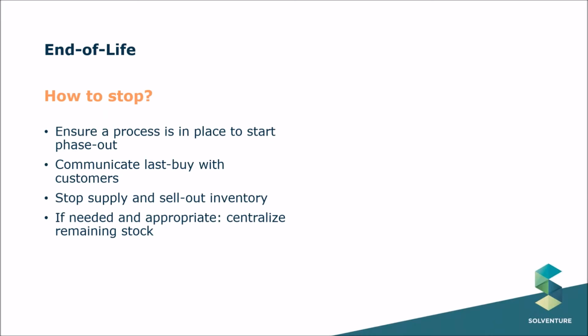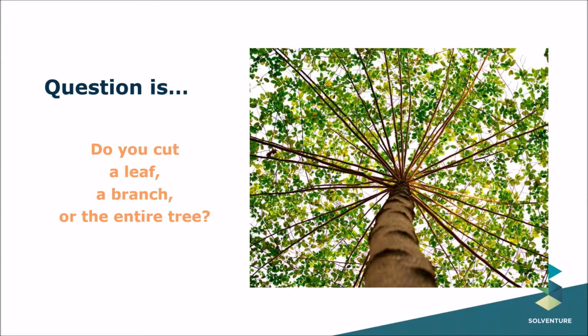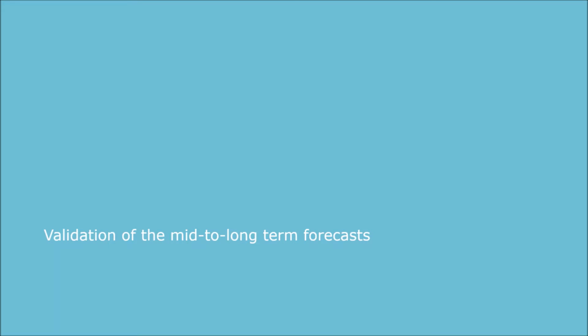Another question when it comes to phasing out stuff, well, you can cut an SKU, you can cut a product group, but you could also cut out a product group on the intermediate level. So that's cutting leaves, branches, or trees. The more you cut, the bigger the impact. It might really change your cost structure. So the bigger the cut you take, the more strategic the decision becomes. But certainly trigger that type of discussions in that product management review meeting.